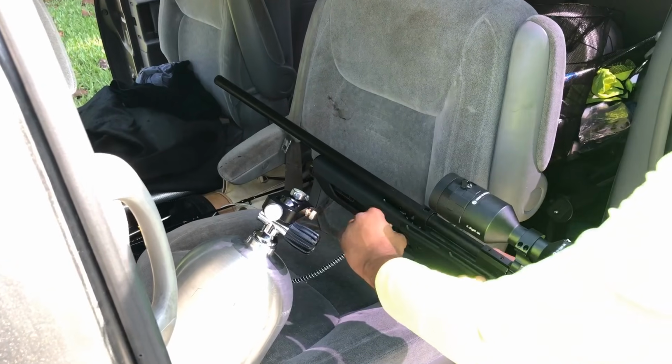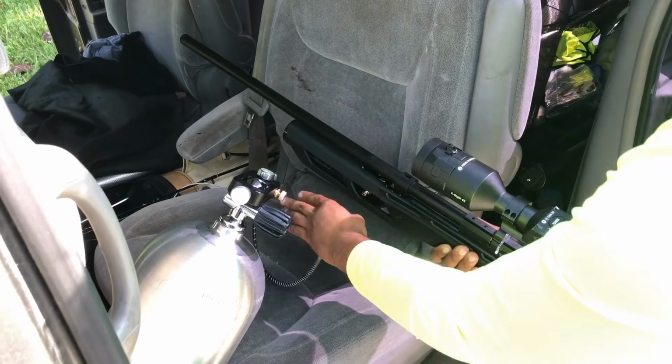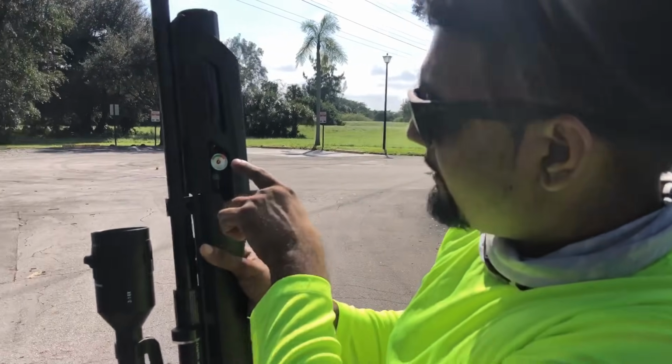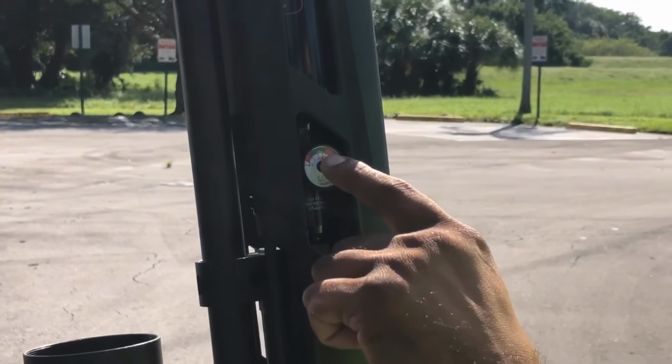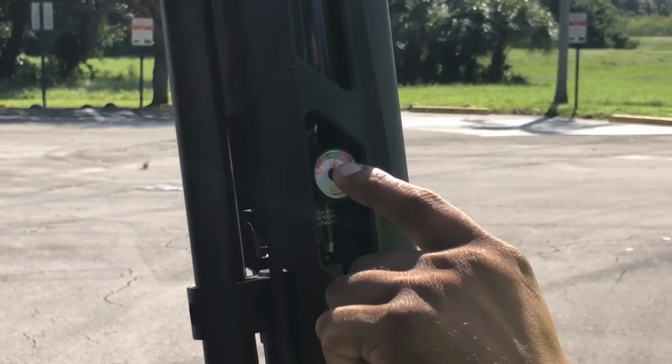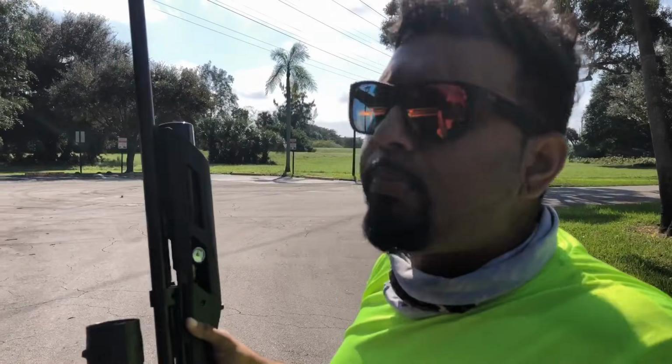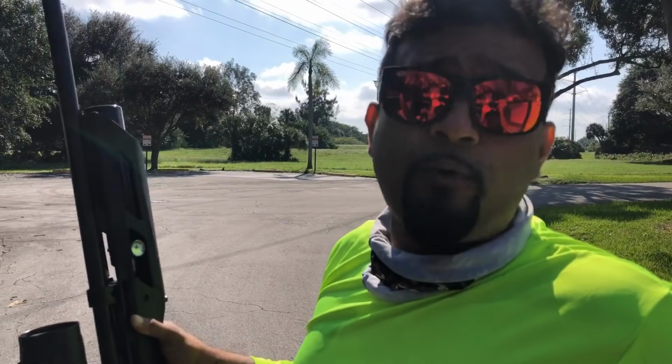The valve is bled. Take this off. Boom. All right, boys and girls, we are ready to shoot our PCP air rifle. I showed you guys real quick how to refill the air. Look at that right there. We're pushing about 2,600 PSI, which is fine, guys. It's gonna give us about, I would say, at least 30, 40 shots.